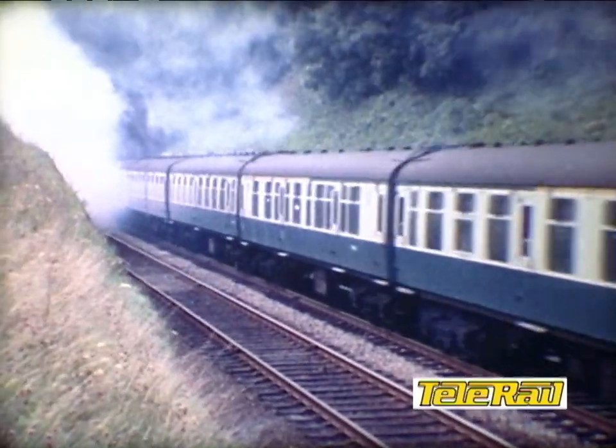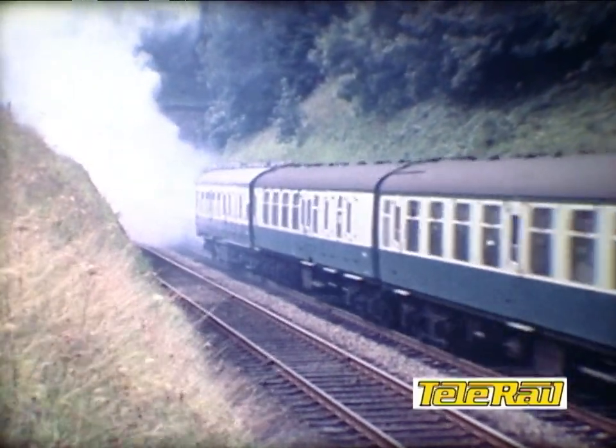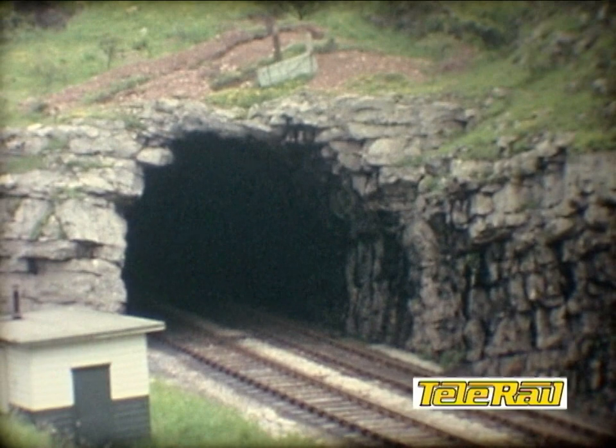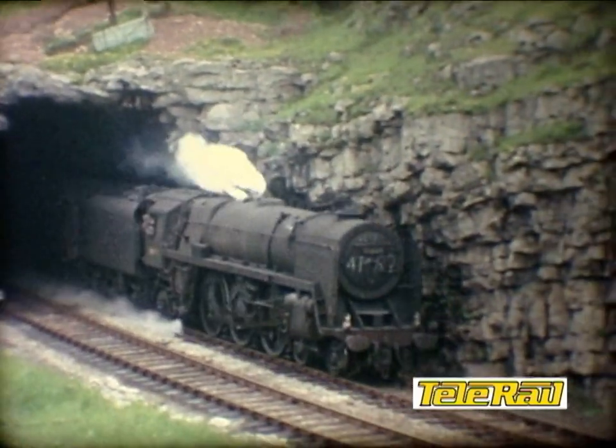The last vehicle in the train is an LMS design brake second. Very few of these made it into blue and grey livery. The southern rock face end of Lindell Tunnel, as 70045 heads for Barrow.